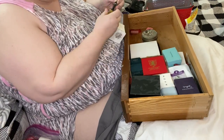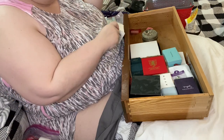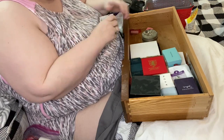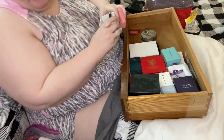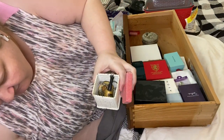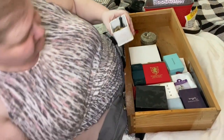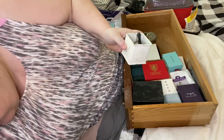This is a keychain and a cute little bell. It says ring for service. And a keychain from Yellowstone that he brought me back from when he went to Yellowstone. Okay. This is a pumice stone that should go in the drawer with the manicure stuff, as well as this nail brush.